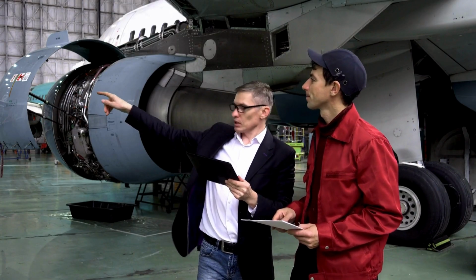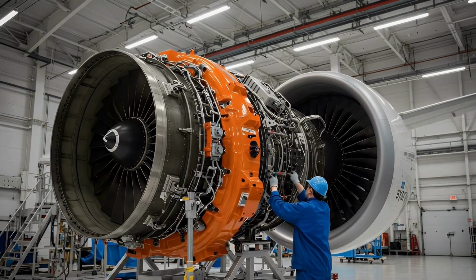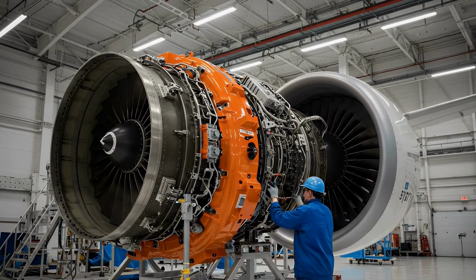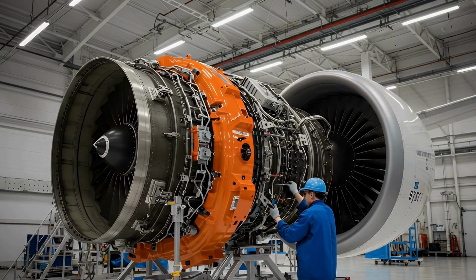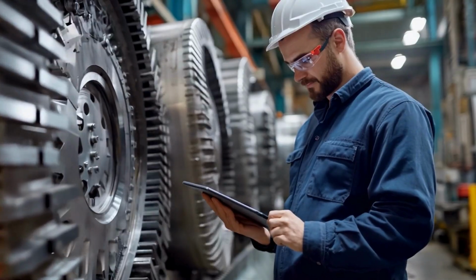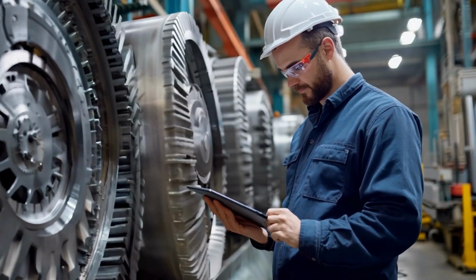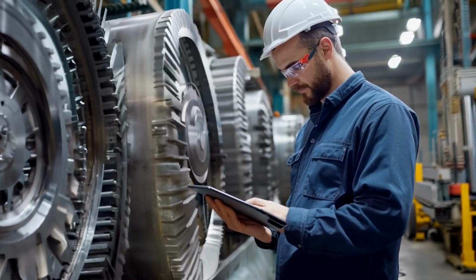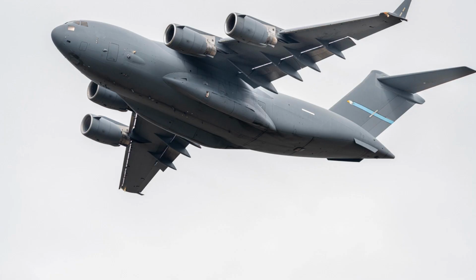After machining, meticulous inspections follow. Experienced eyes and calibrated instruments verify that every surface, curve, and edge meets uncompromising standards. Here, precision is not optional. It is the philosophy that defines the C-17. Each component, no matter how large or small, carries the responsibility of future missions, delivering troops, equipment, and humanitarian aid anywhere on Earth. And this is only the beginning of a journey that will turn raw material into a flying symbol of global reach and reliability.